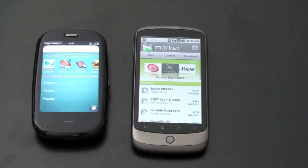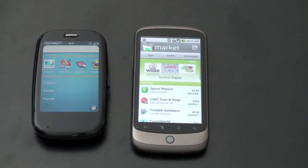If you have to pick from app store to app store, you're going to be hard pressed to beat the Android Marketplace when you put these two head to head, just based on the bevy of free applications and the content that's available. Next year at this time, Palm may very well have caught up, but this one clearly has to go to Android. And that's true of any Android device, not just the Nexus One.